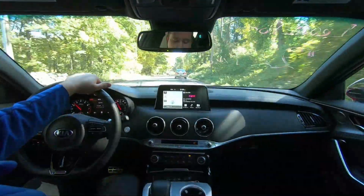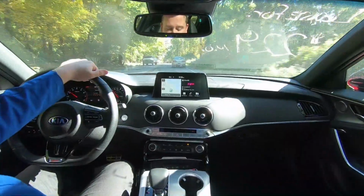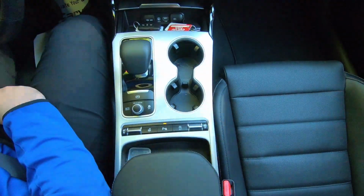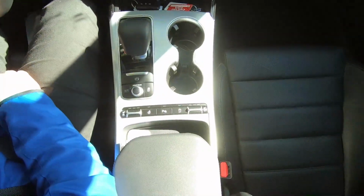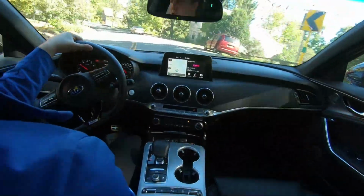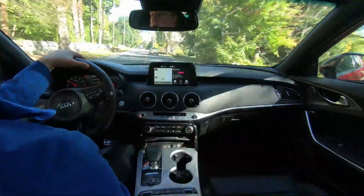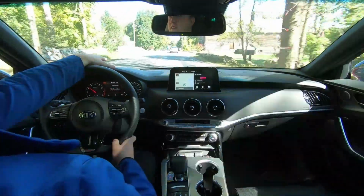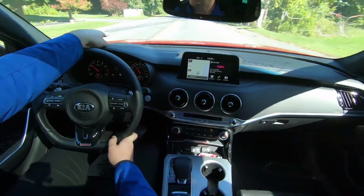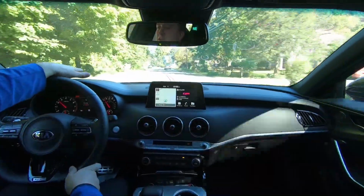The Stinger does come equipped with a lot of different features. This one that we're driving now does have heated seats, cooled seats, heated steering wheel, multiple different drive modes, Apple CarPlay, Android Auto, and it's a little hard to see, but it does come with a heads-up display that tells you your speed limit and also the speed that you're going, right up in the window right here. It's a holographic little feature.